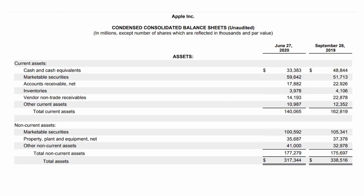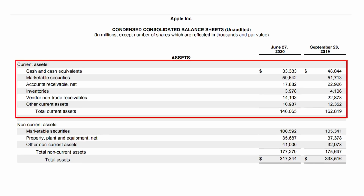Every balance sheet starts with the assets. That's what the company owns, and this is broken down into two sections, current and non-current. Current assets are anything that can be turned into cash within a year. So here you're going to see these cash reserves. These marketable securities are all liquid stocks, bonds, or money market that can be sold quickly. And I'm going to detail these other lines in a moment.